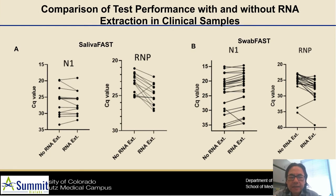This slide is the clinical validation using clinical samples. You see that A and B are saliva versus swab, with and without RNA extraction, and basically there are no differences for the N1 detection. This demonstrates the extraction-free method is at least equivalent to the RNA extraction method.